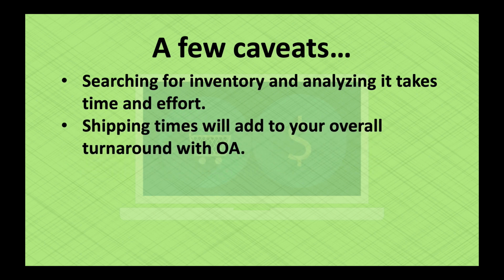So also you need to understand that your shipping times are going to add to your overall turnaround with OA. With retail arbitrage or garage sailing, you can bring that stuff home. You buy it, you bring it home, you can prep it and pack it and ship it out later that afternoon. But with OA, you're going to have to wait for it to get to you, and that's going to add a little bit to your overall turnaround. And that doubly goes if you have a prep center that's going to be receiving it and then adding it to their queue.